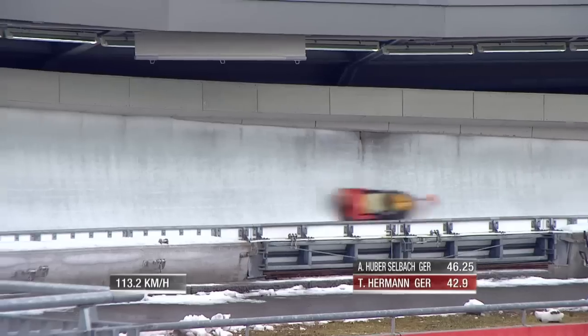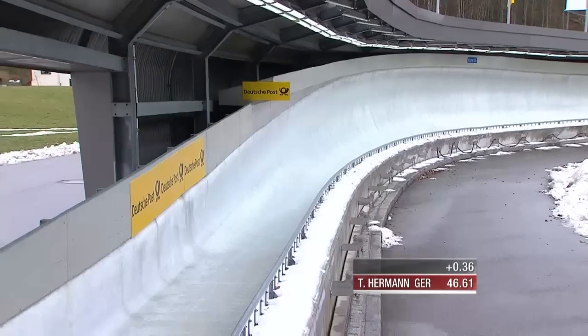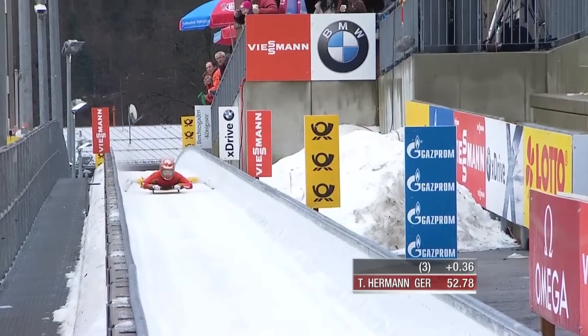If she's going to pick up the time, it's all going to be picked up in the bottom of the track. Same speed as Anja Huber there. No, she's not going to make up 1/3 of a second in the last 2 corners. That's flat and then uphill to the line. And she doesn't. She stalls there. 52.78 slide.